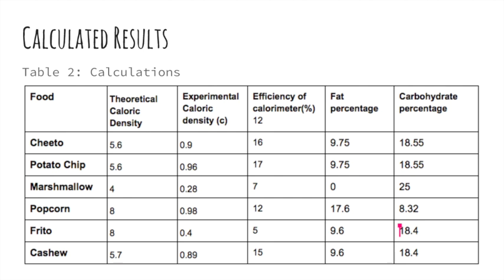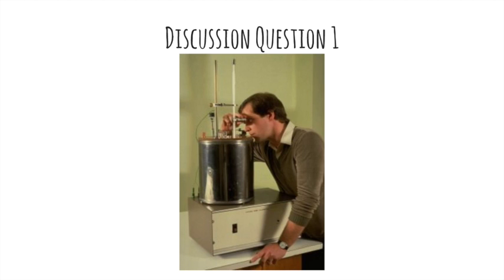We also determine the efficiency of our calorimeter by dividing the experimental caloric density by the theoretical caloric density and then moving the decimal place over two places in order to get a percentage. For the Cheeto, for example, the efficiency of our calorimeter was 16%. When averaging all of our percentages, the average efficiency of our calorimeter was 12%. This leads us to our discussion.